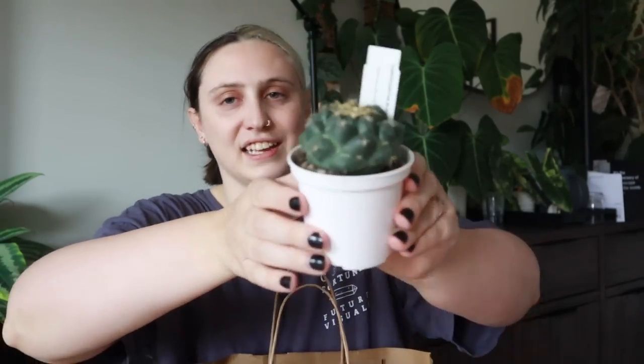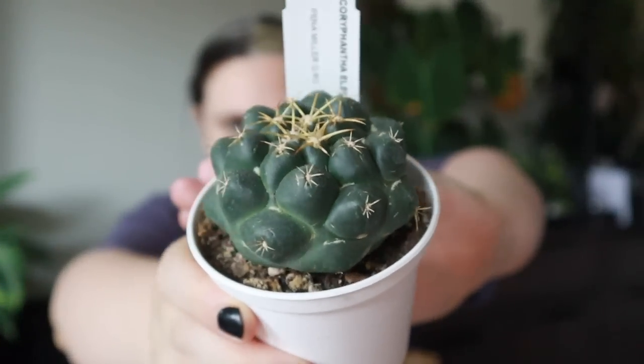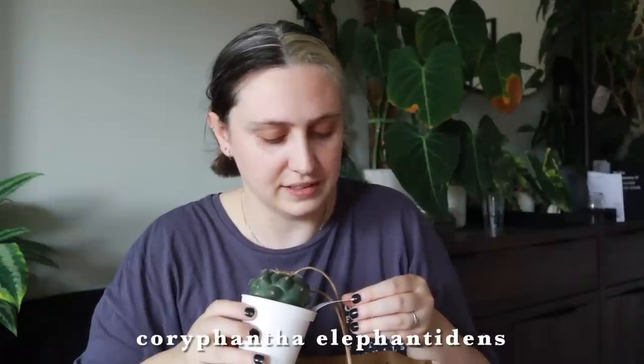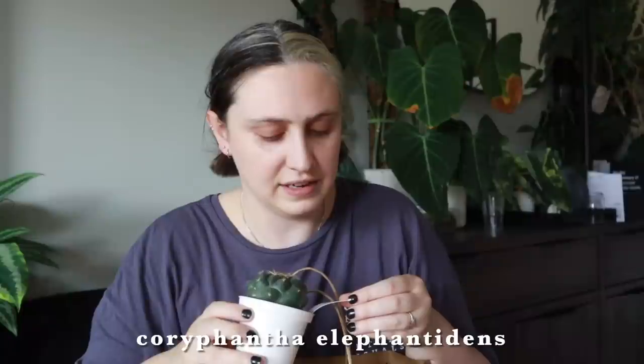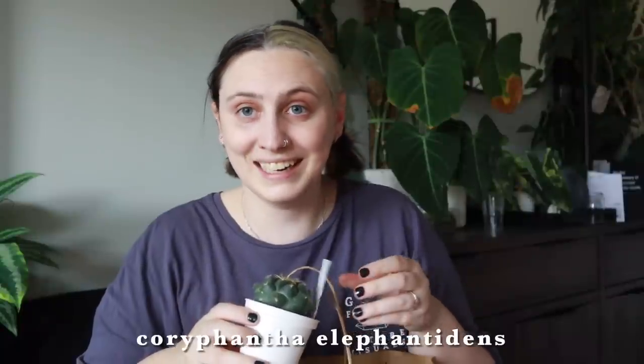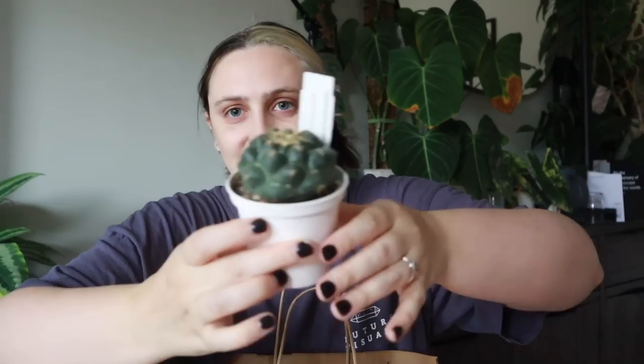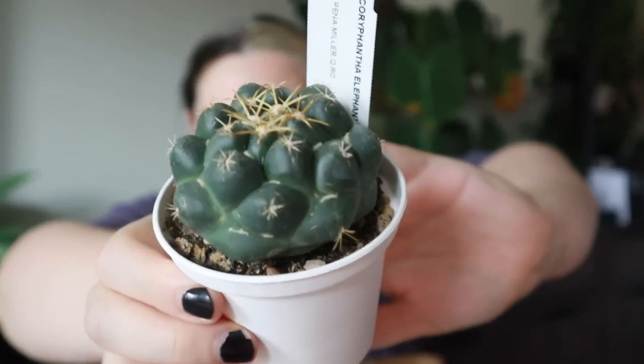The rest of these are, I feel like, much different. This one is super blobby. Look at that. I really shouldn't be saying any of these names. You're gonna see how dyslexic I am. Coryphantha elephantidens. Basically any word that has over 8 letters, my brain really struggles with it. So I have to separate it out a little bit. But this one, it's just so blobby. I love that so much.